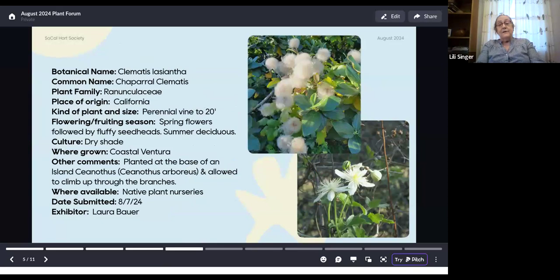This is one of my favorite plants. We don't have that many vines in California, and this is one of them, and it's one of the prettiest and one of the most fun. So you will see this around the state, making its way, climbing up through big shrubs and trees and small trees, where its little leaves and then flower clusters can find the sun.